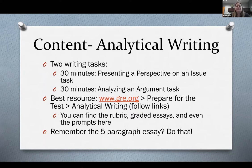I found the best resource for the analytical writing section is the GRE website itself. They have a lot of really useful things there, such as the grading rubric. What makes a 6? What makes a 5? What makes a 4? And the specifics that they're looking for. You can also find sample graded essays. They provide a topic and they say, okay, this is what an essay that was graded 6 looked like. This is an essay that was graded 5. This is an essay that was graded 4. As you read those graded essays, I think they do a really good job of showing where the difference lies in the different score levels. So I encourage you to look through those.